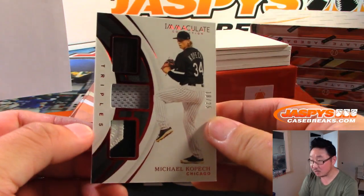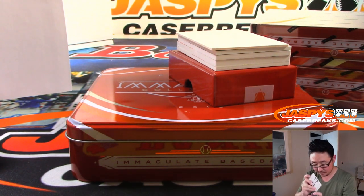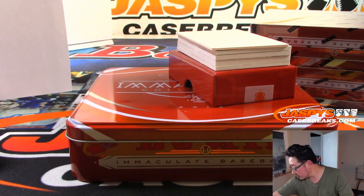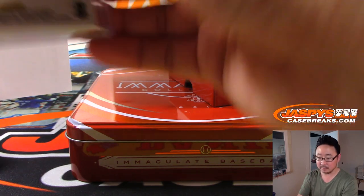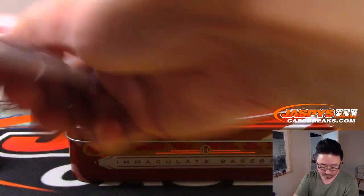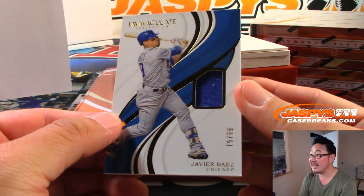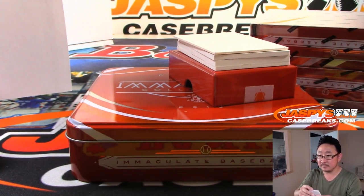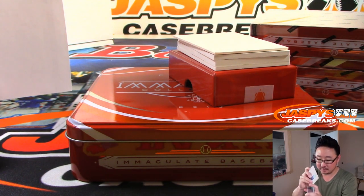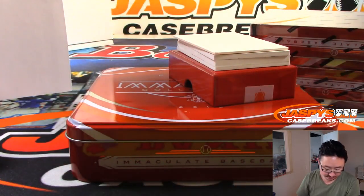Then we've got 18 out of 25, Michael Kopech, triple relic. David Bruins with number 8. We got 79 out of 99, Javier Baez relic for Paul. Game used material on that one, Paul.